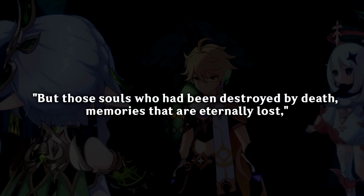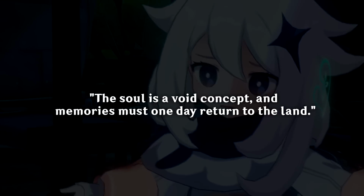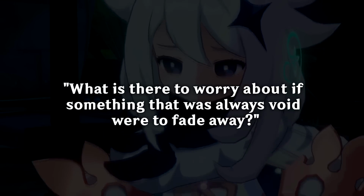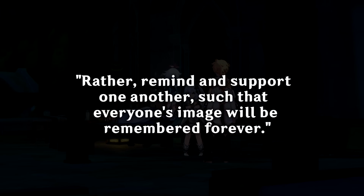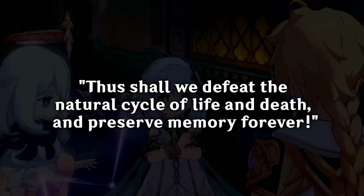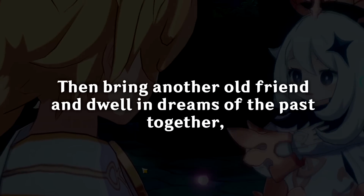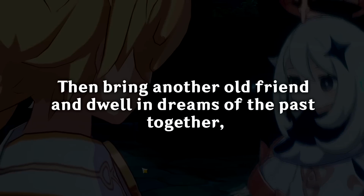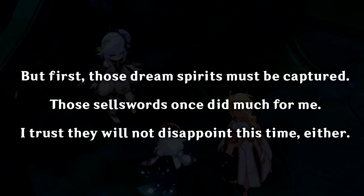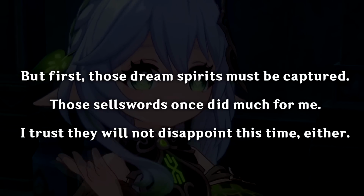But those souls that have been destroyed by death, memories that are eternally lost, is there a place for them in the circle of life and death? The soul is a void concept, and memories must one day return to the land. What is there to worry about if something that was always void were to fade away? Rather, remind and support one another, such that everyone's image will be remembered forever. Thus shall we defeat the natural circle of life and death, and preserve memory forever. If the organ that governs memory has taken too much damage and cannot be healed, then bring another friend and dwell in dreams of the past together. Play in a small treehouse and explore the limitless depths of the jungle. But first, those dream spirits must be captured. Those sellswords once did much for me. I trust that they will not disappoint this time either.